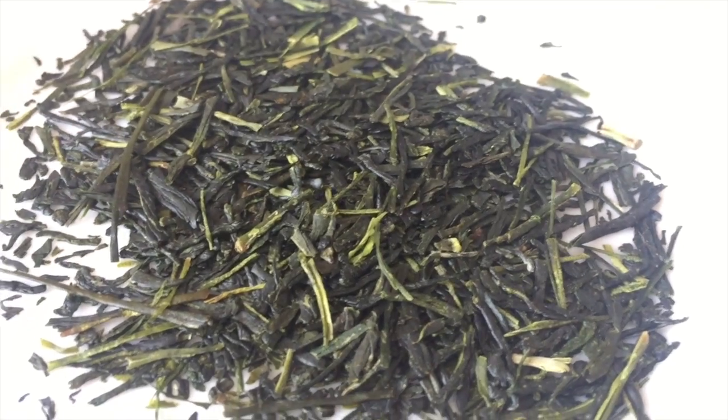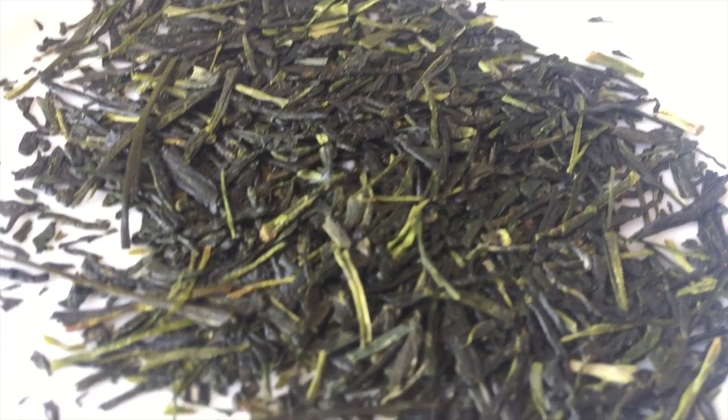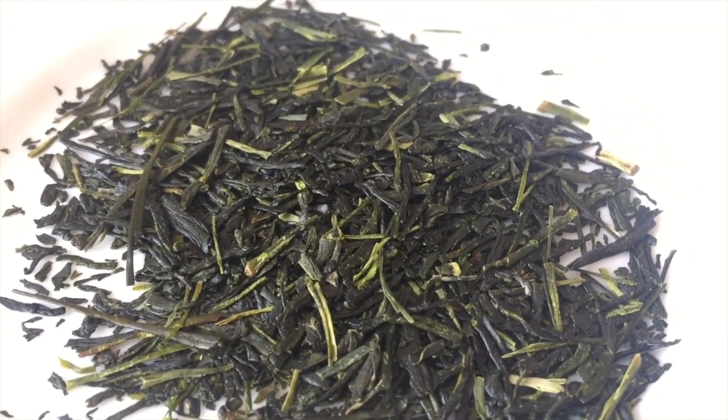So they're literally rolled. These are long thin leaves, and they're steamed, so it has a beautiful flavour. And the liquor then is, again, that marine-y flavour, but not fishy. It's like the wildlife of the sea, which is beautiful, but it's more of a yellowy colour.